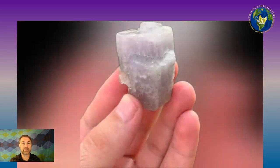So it's very versatile depending on the color that you have with apatite. It's useful in jewelry. It can go in a lot of different things. So it's a very nice stone to collect and to have, and of course, super beautiful as well.